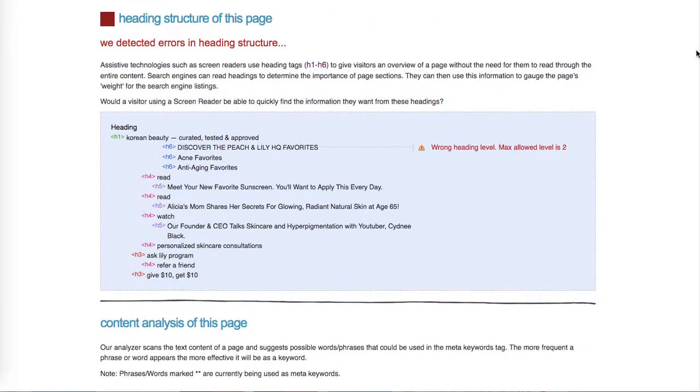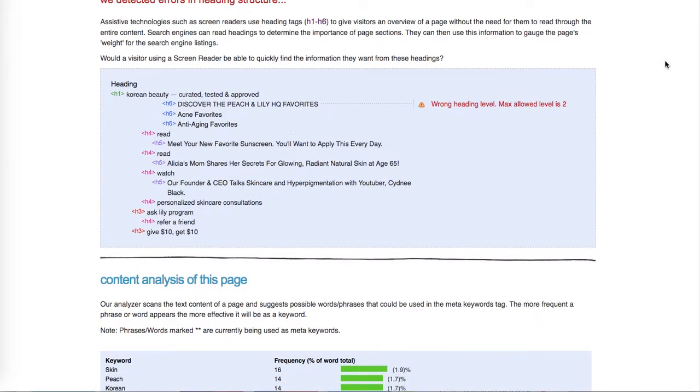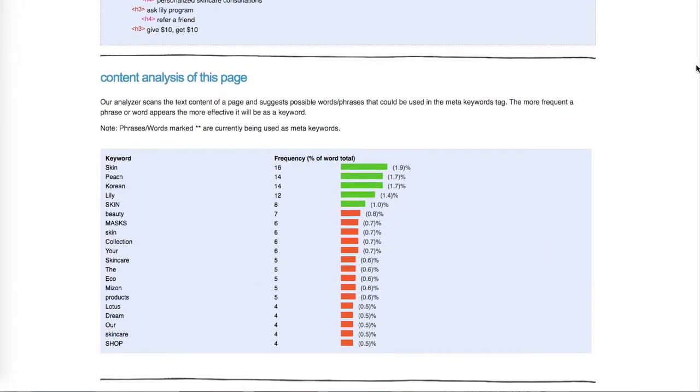H1 tags are a little bit all over the place. You should definitely start with H1, which is great, and then go H2, H3, H4, H5, H6. If you want to style the size, definitely style with CSS, but use H2 tags as they are quite important if they are up the page.